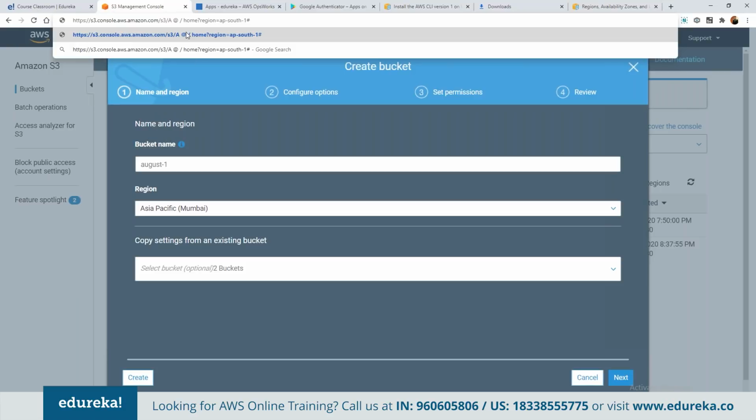Whenever we create a bucket, a URL is going to be generated for the given bucket if we are hosting a static website. That's why we have to make sure the bucket name is unique, not just in our own account but throughout the entire AWS platform. If we are looking for a name and it is not available, that particular bucket may have been deployed in some other account. So we have to wait for them to delete the bucket, or we have to choose any other name.